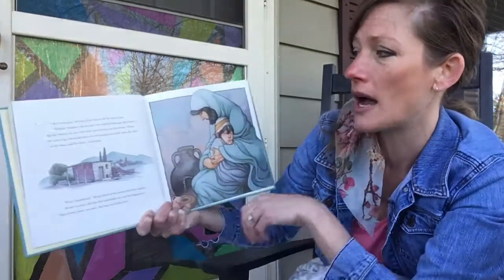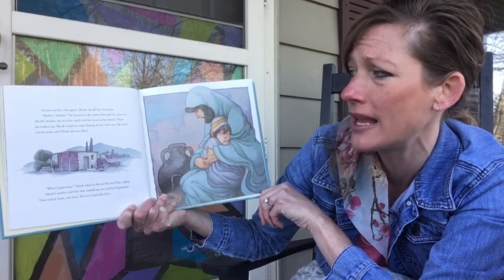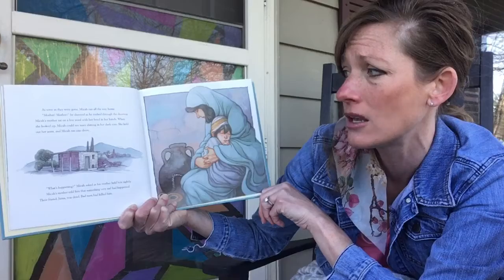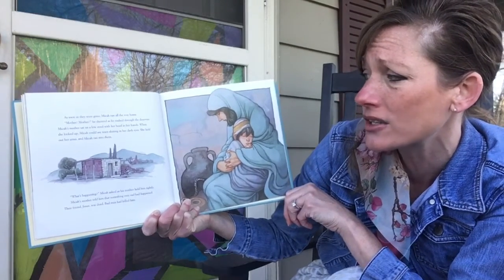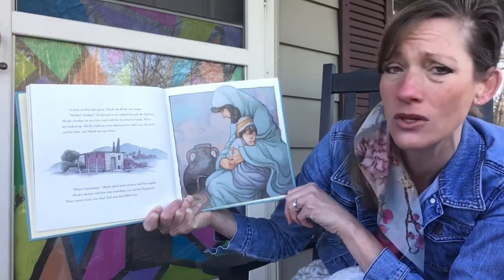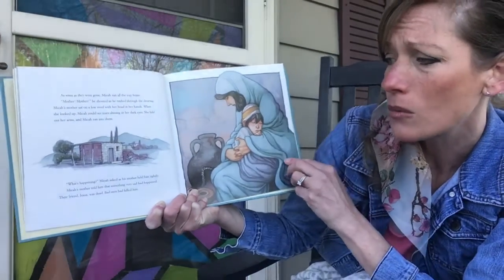As soon as they were gone, Micah ran all the way home. "Mother, Mother!" he shouted as he rushed to the doorway. Micah's mother sat on a stool with her head in her hands. When she looked up, Micah could see that there were tears shining in her dark eyes. She held out her arms and Micah ran into them. Oh, his mother is very sad. Do you see her?